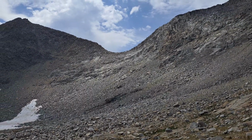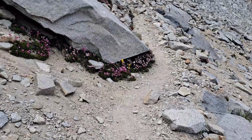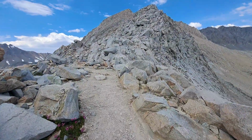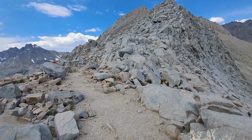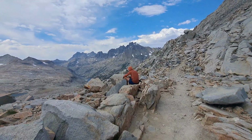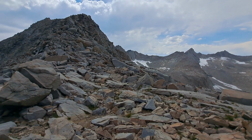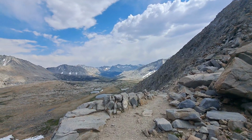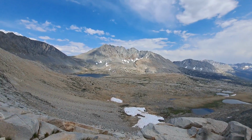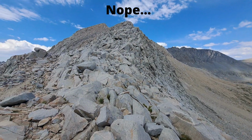There's Mather Pass. This would be Mather Pass, named after the actor who played the 60s TV character Beaver Cleaver. His name is Jerry Mather. I wouldn't believe a word I'm saying.